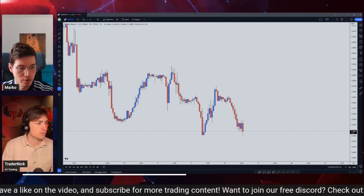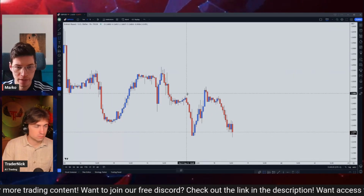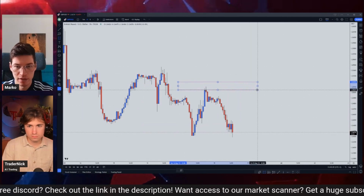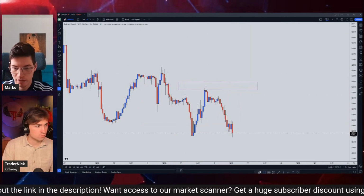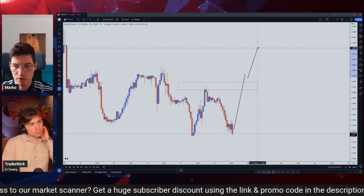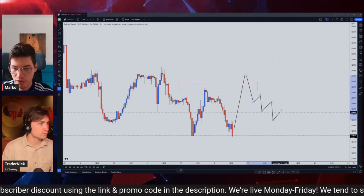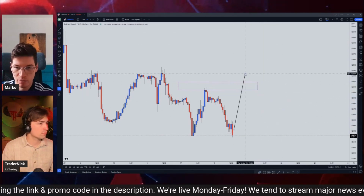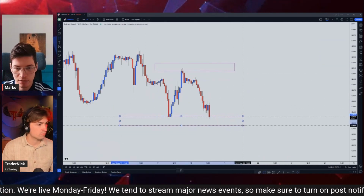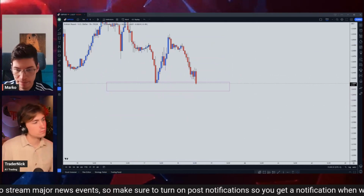Yeah. So for me to be interested as a buyer, it would need to move away from this general level. So it would need to break this level and continue. So break and then continue, because most of the time it will just break and retrace back into the range, right? So I'm interested in a break of this level, and to sell, I would need to see it break this level and again give me some nice strong momentum.